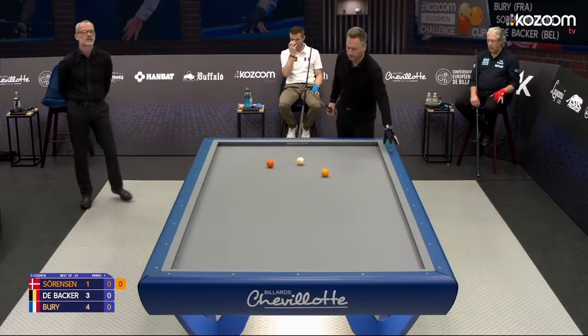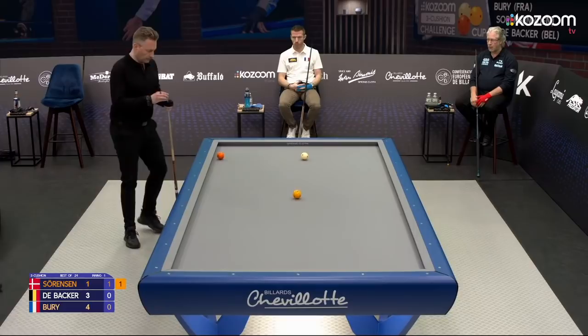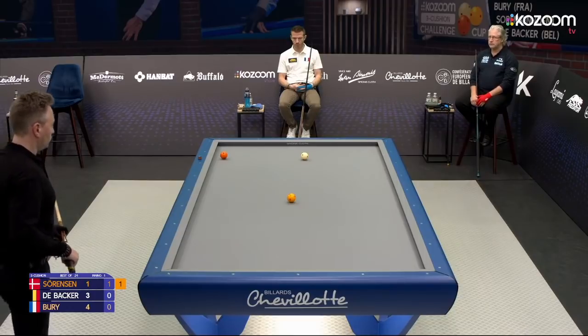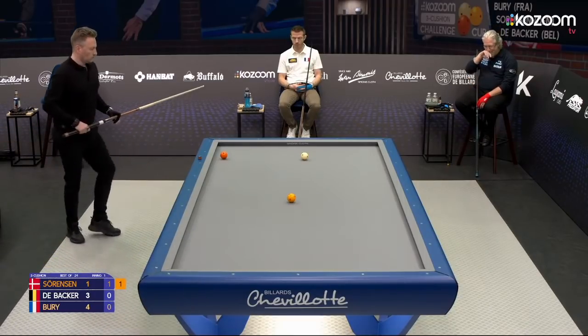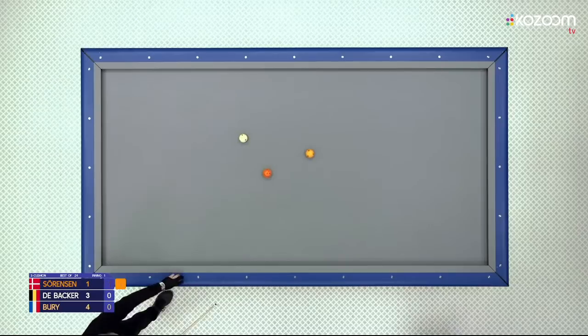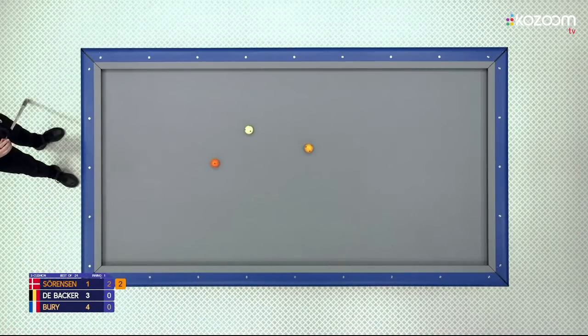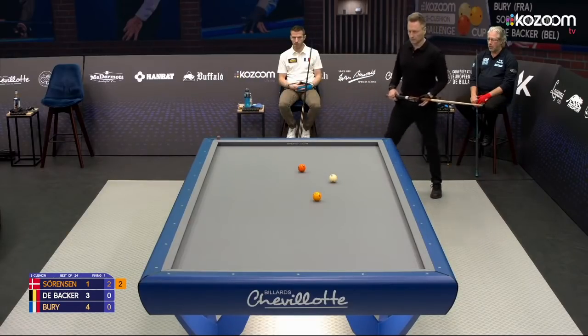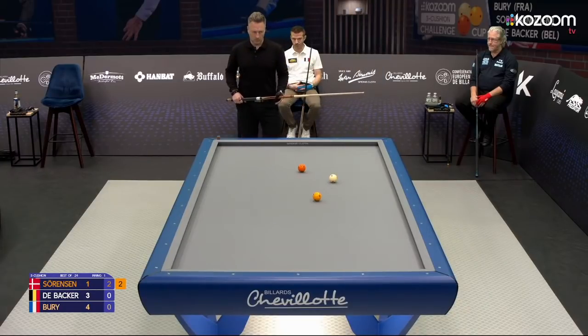Looking a little short, this one. You don't really want to score on the short side, but this time he's okay. This is a good position. This one always a little bit more spin than you think. These tend to go short all the time. For me, that is. Perfect position now for Jakob.